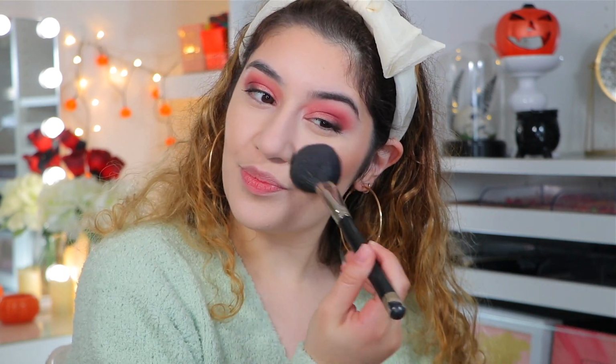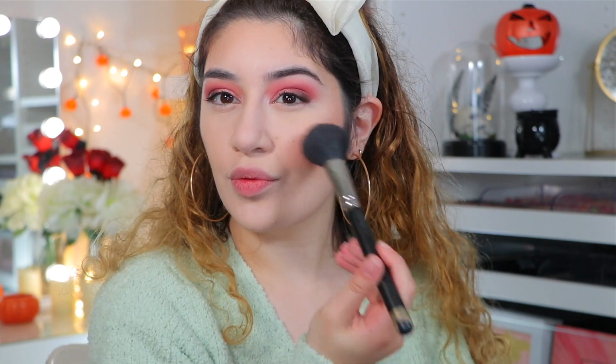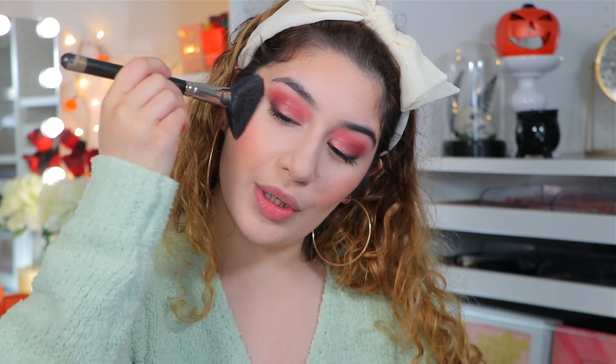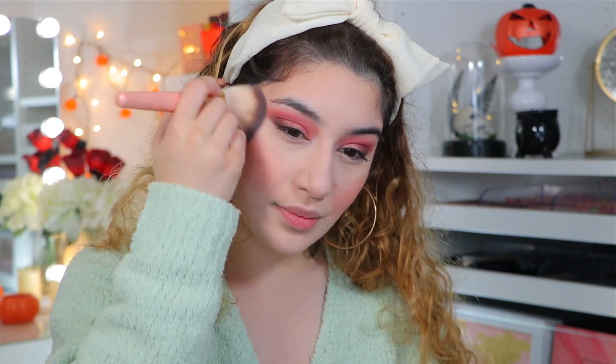Ooh, this is a nice formula. Pigmented, not powdery, super smooth looking. They do have other shades in this as well. I will have it linked down below. You guys can check it out. I think they have more of a true peachy one and maybe a mauvey one, but how pretty is this blush? I really like the formula of this, like really like it. Tone it down with that powder a little bit.